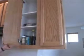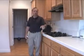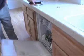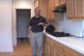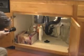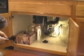I'm going to check the cabinets to make sure the cabinets open and close correctly. And I'm going to turn on the dishwasher so the dishwasher has time to cycle through, and I'll be able to check for any kind of leaks. I'm going to look at the sink, take a look for any kind of cracks in the sink, look under the sink to make sure there's no leakage under the sink, especially from the dishwasher when it starts to cycle the water out.